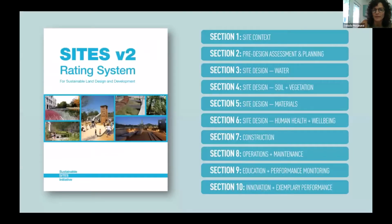So the vision behind the SITES rating system is to elevate the value of nature in our projects and communities, and also ensure optimal site performance. In the next slides, I'll quickly highlight some examples of where credits address carbon.